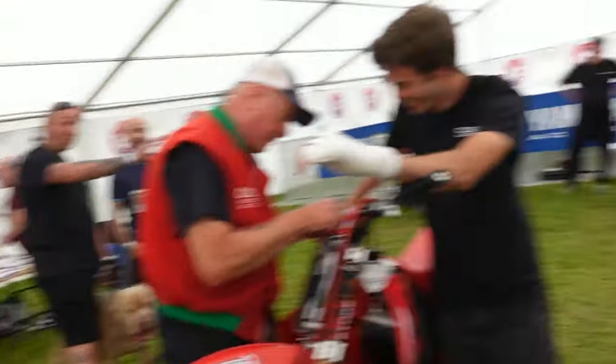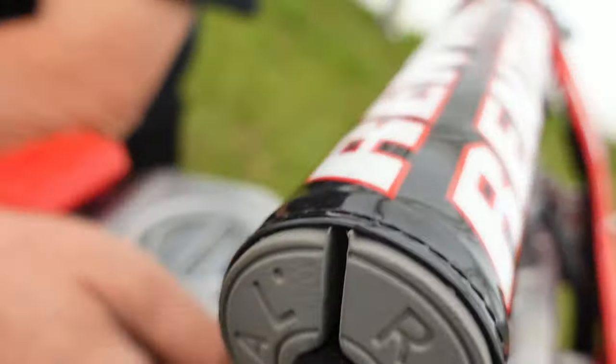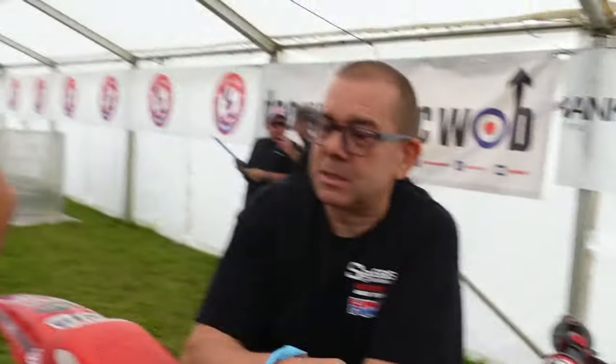Alright. All I can smell is race fuel. Is it dripping on top, is it? No. It's out of the vent. It stinks.